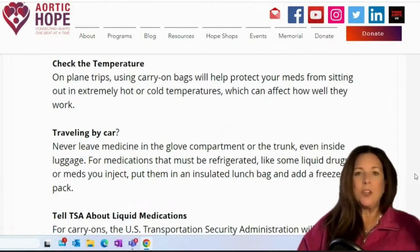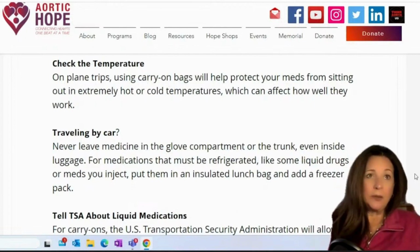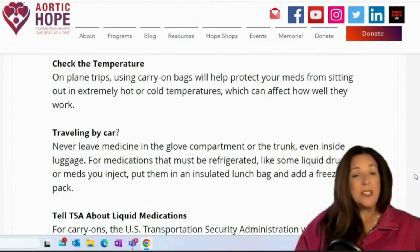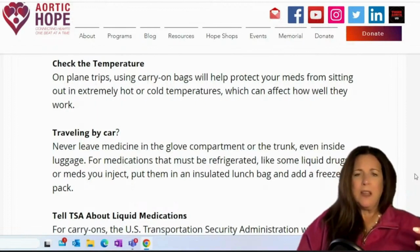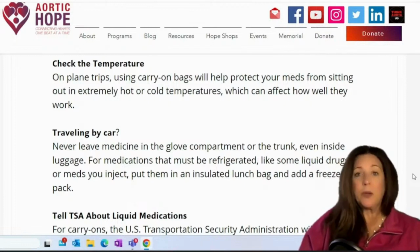Again, you don't want to leave it in the car. I would keep all your meds on you. If you get out, what if the car gets stolen? What if something happens? So definitely don't leave mental health medications. Like if you're taking certain meds, at the end of the day, keep your meds on you. Just keep them on you.